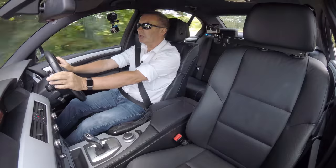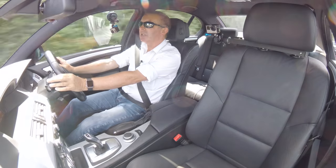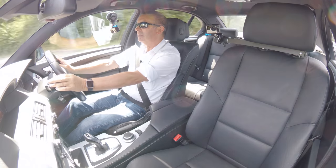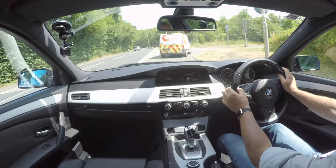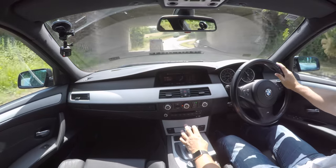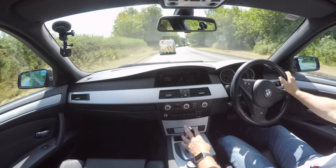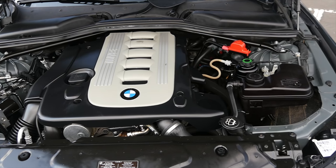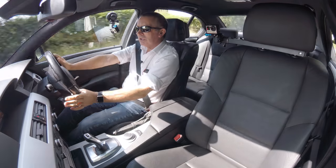Plenty of room for five people, lots of room for luggage as well. Plenty of room in the boot. Car's just nice and clean all round. Open the bonnet as well and see that engine block. Nice and planted on the front end there. Plenty of weight over the front wheels.